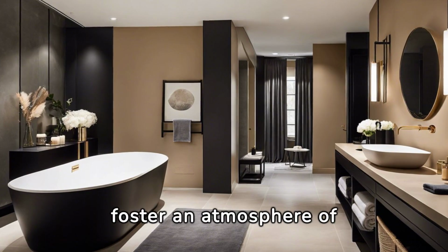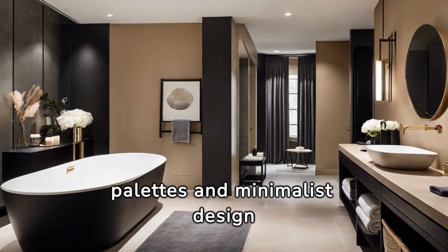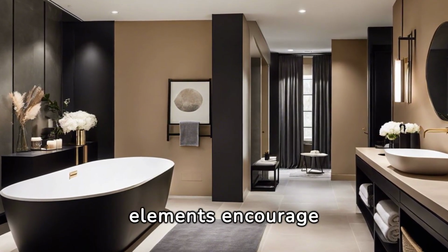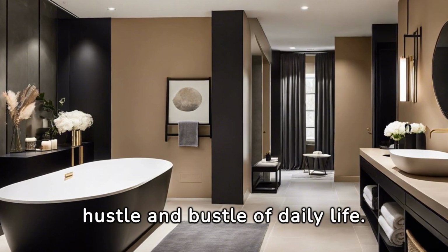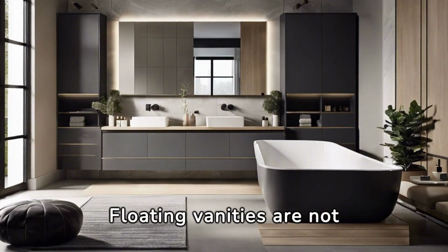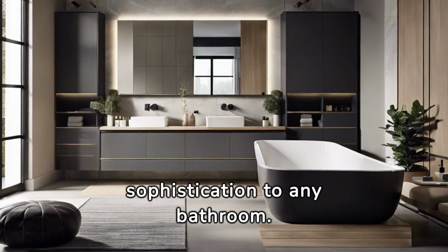Zen-inspired bathrooms foster an atmosphere of serenity and minimalism. Muted color palettes and minimalist design elements encourage relaxation, making the space a tranquil escape from the hustle and bustle of daily life. Floating vanities are not just practical, they bring a sense of modern sophistication to any bathroom.